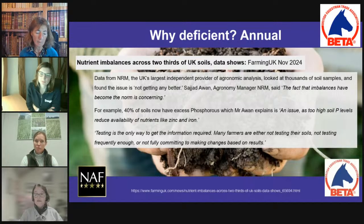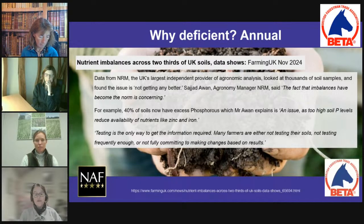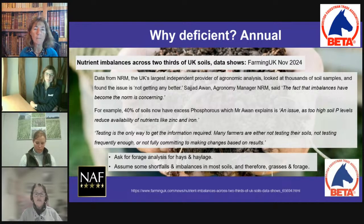Many farmers, as I think Olivia mentioned, won't necessarily give you the macronutrient analysis in terms of energy and such like of their hay and haylage. Certainly a lot of local farmers are not going to know their micronutrient analysis because they're either not testing their soils sufficiently, or not testing frequently, or not fully committing to making changes based on those results. So we need to be aware that it's just not providing what it used to. Do ask for forage analysis on your forages and essentially assume that there are likely to be some shortfalls and imbalances in most soils and therefore most grass and forage.